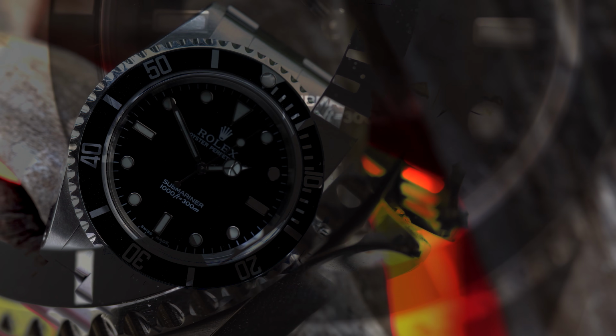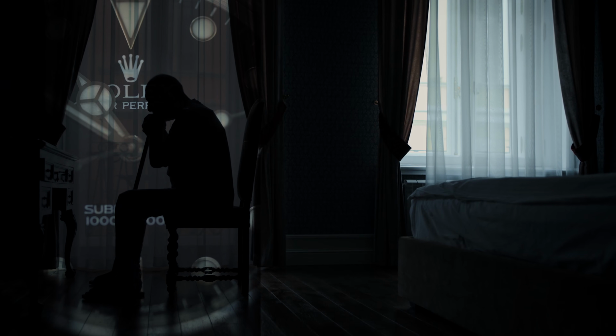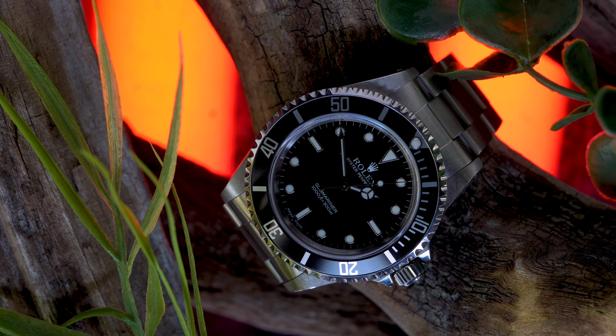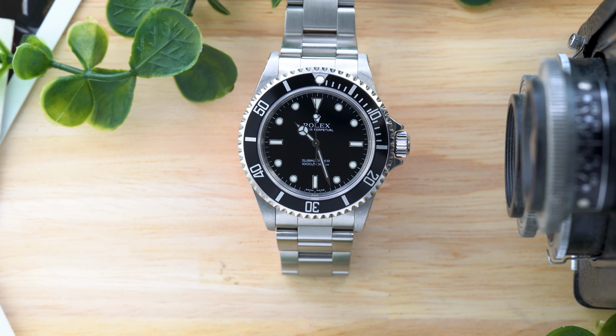At that point, I didn't know what to expect. I didn't know what the reference number was, and I had no idea what kind of condition it was in either. All I knew was it was an older sub that her grandfather purchased in the mid-90s. And a lot can happen to a watch over 25 to 30 years. I need not have worried, because this thing is a beauty, and it's in very, very good condition.